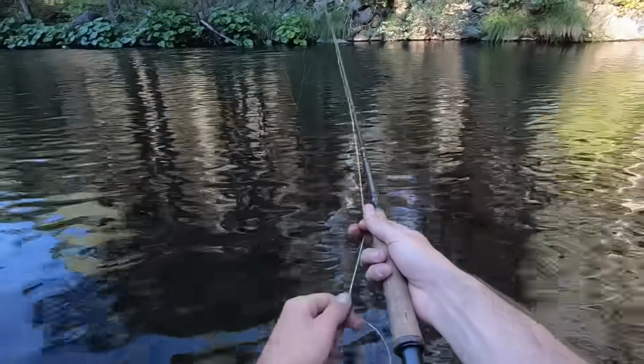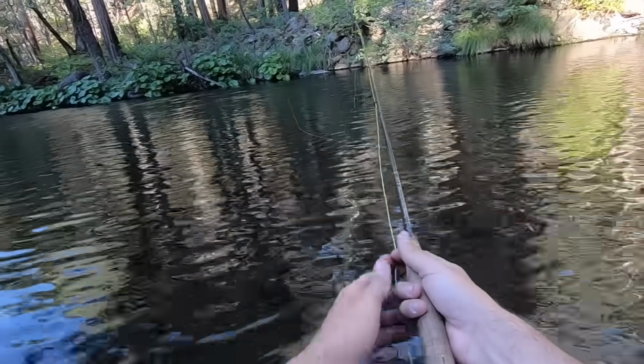Getting a little bit of evening fishing in. Seeing if I can try my luck.